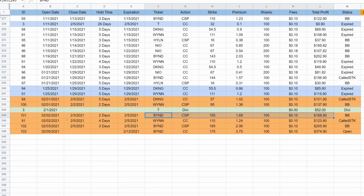And then Beyond Meat, we sold the cash secured put, which you guys saw. That was pretty awesome because we opened it up on the 2nd and right away we closed it on the next day. Same thing over here for this other cash secured put from Beyond Meat. We opened it up on the 3rd and then we were able to close it on the 5th. So that was pretty awesome. And we collected almost $205 minus whatever we paid for the difference to buy back.